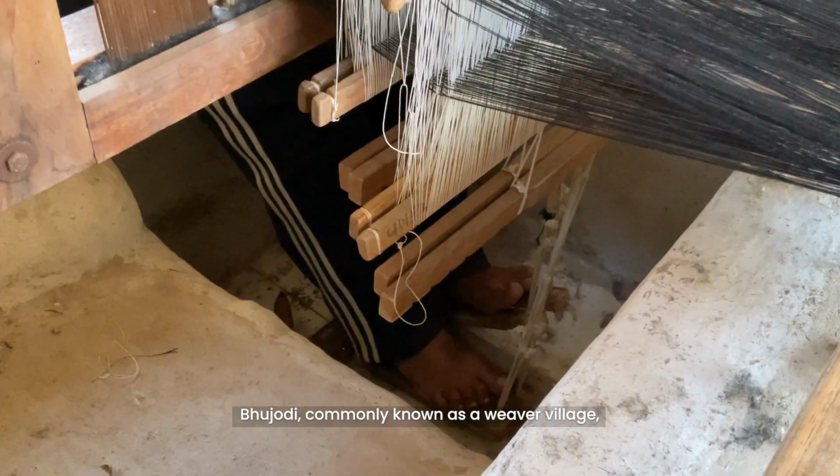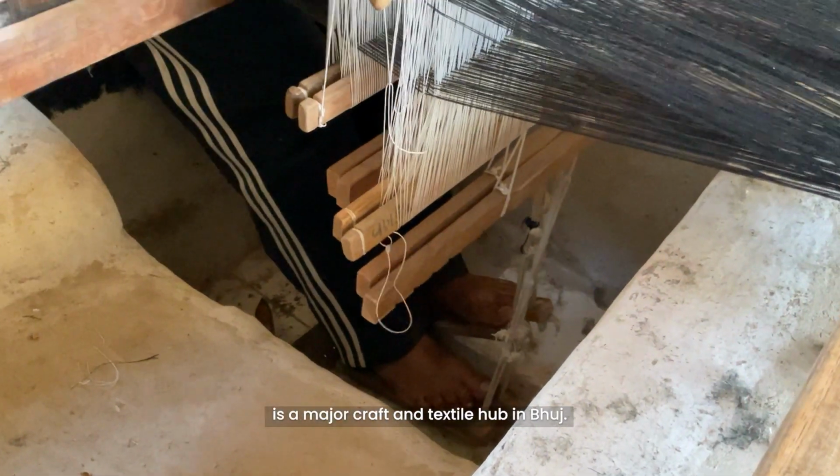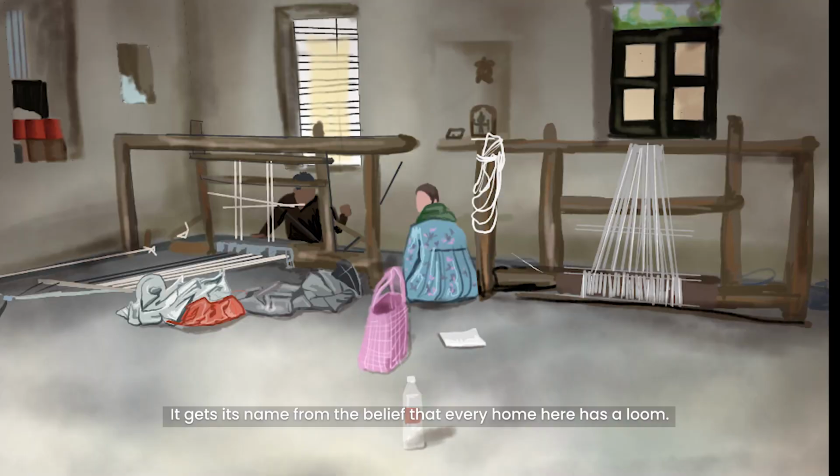Bhujodi, commonly known as a weaver village, is a major craft and textile hub in Bhuj. It gets its name from the belief that every home here has a loom.